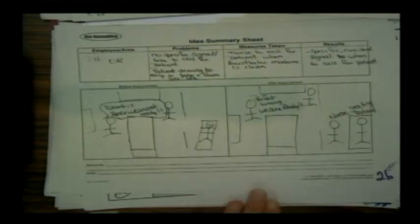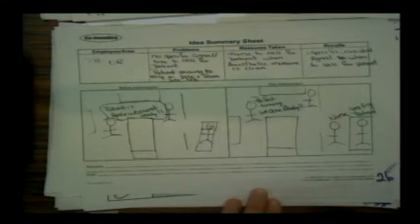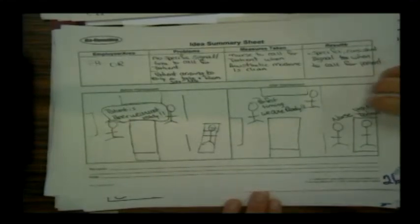The next idea sheet shows that there was no specific signal or time when to call the patient. The patient was arriving too early, so we needed to develop a system so the nurses knew when to call for the patient, and that was when the anesthetic machine is clean. So now you can see that it's perfect timing, they're ready, the nurse is greeting the patient, and it's running much more smoothly. We created several standard work and work standards throughout this week.